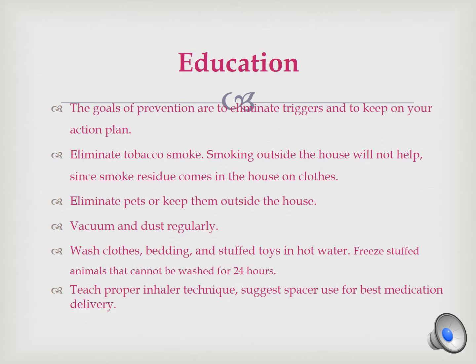Avoid pets, keep them outside the house. Vacuum and dust regularly. Wash clothes, bedding, and stuffed toys in hot water. The stuffed toys that cannot be washed, freeze them for 24 hours. Teach proper inhaler technique. Suggest a spacer use for best medication delivery.